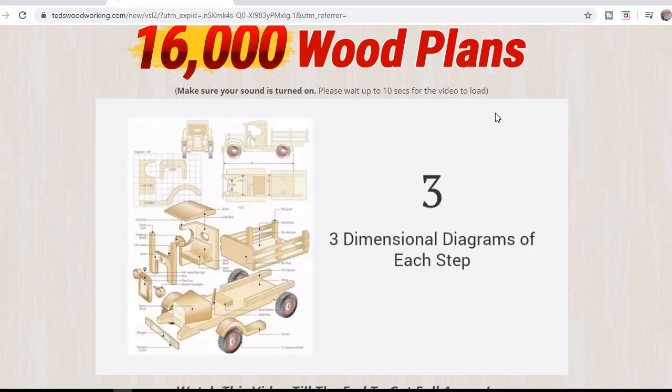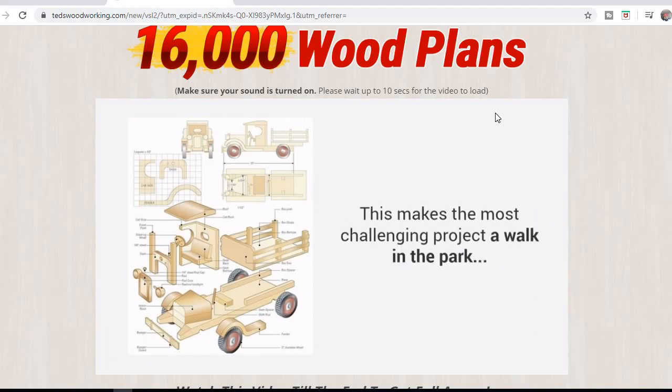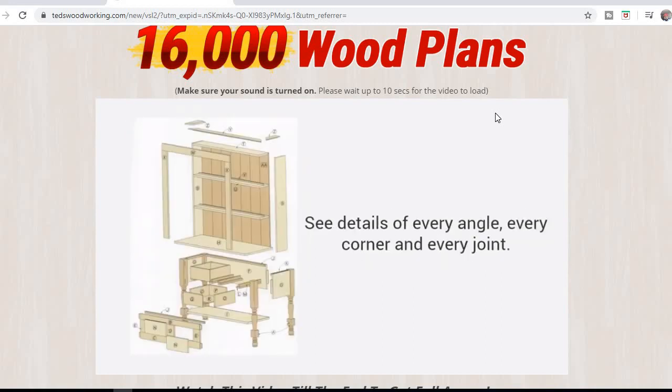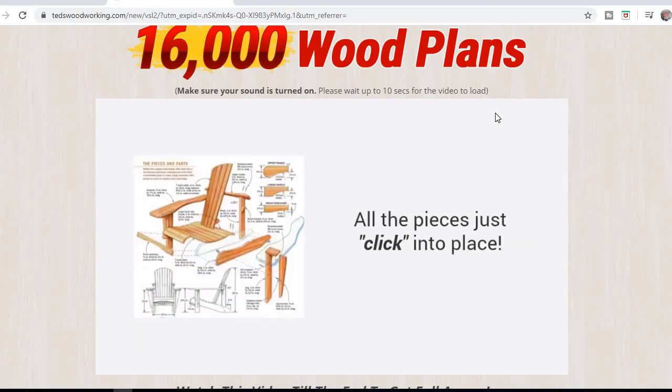3-dimensional diagrams of each step, including the finished project and exploded views so no detail is left out. This makes the most challenging project a walk in the park. High-quality photos or videos. These are important visual elements that walk you through a project step by step. See details of every angle, every corner, and every joint. When details are this clear, your project builds itself. All the pieces just click into place.